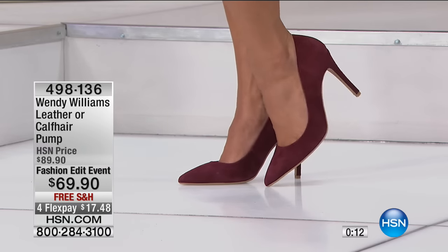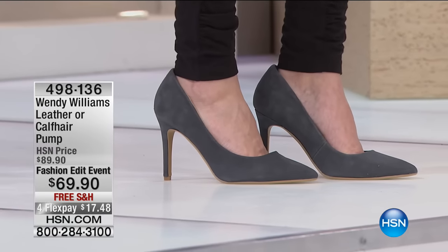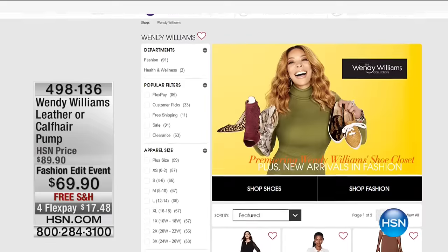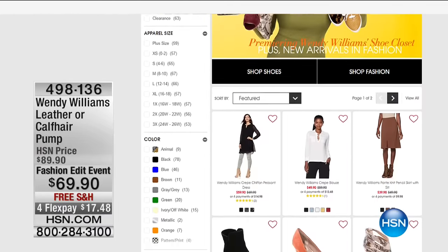When you're ordering with us tonight, don't forget the coordinating flat is $10 off when you pick up the pump. So I love that you can have the entire set. The flat comes with a dust bag, so you can keep it in your handbag throughout the day and be good to go for whatever the night brings you. Now, remember, this is the exclusive launch of Wendy's incredible footwear line. Everyone has been going crazy tonight.